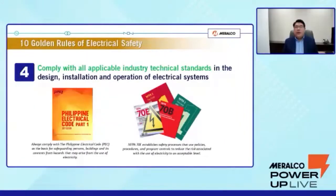Okay, pang-apat po is we should always comply with all applicable industry technical standards in the design, installation, and operation of our electrical system. So yung sinasabi po namin, ang lahat ng electrical engineer, ang Holy Bible ay ang Philippine Electrical Code. So if you just follow the standards set in this book, you can be sure that your electrical facility will be working according to your design.